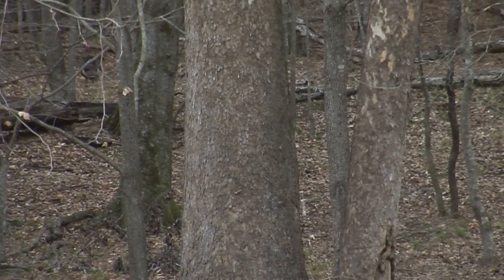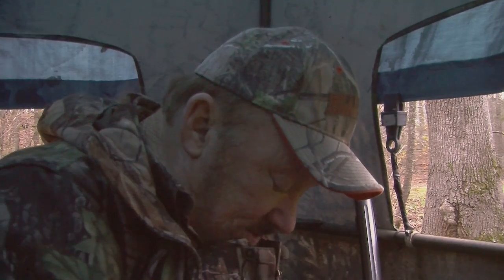We've been in the blind now just almost an hour. Two hens came through, and lo and behold, without a single sound, comes a nice long beard. Walked right through the food plot. He crossed the creek and went up the other side. Could I have shot him? Yes, I could. Just something about that's the first ones I've seen.